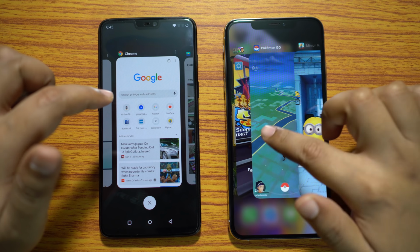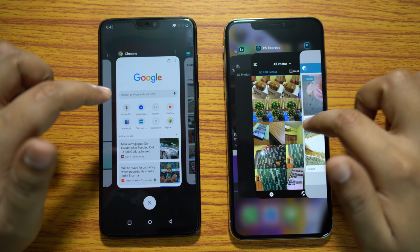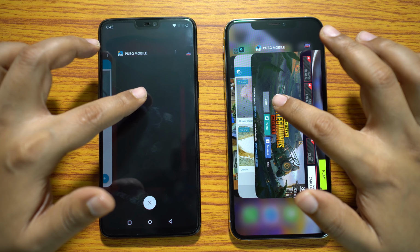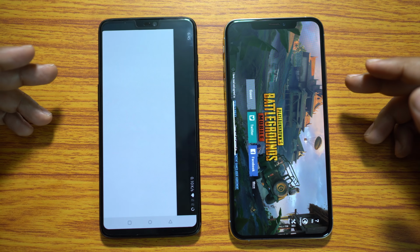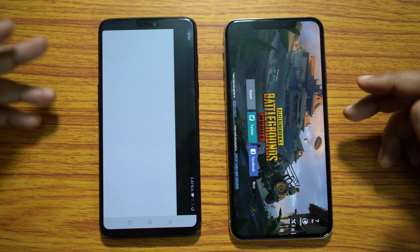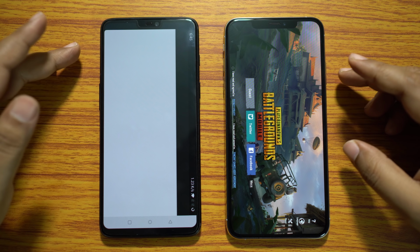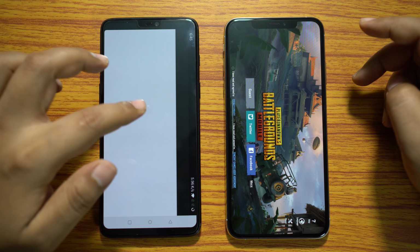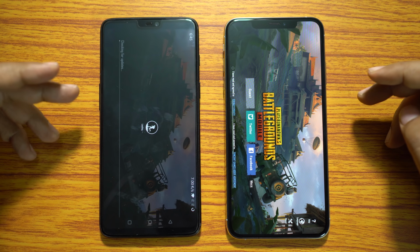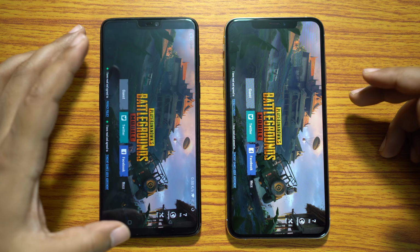Now I want to try the games, and I will start with PUBG Mobile, which is a very graphics and RAM demanding game. Well, I think this game also crashed on the OnePlus 6. It has been removed from the RAM to make space for the new games. That's why it's crashing, and it has started from the beginning, so you cannot restart from where you left off. Your gaming progress is gone.